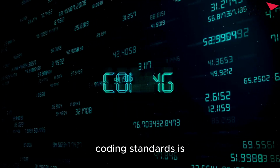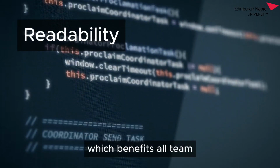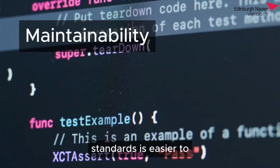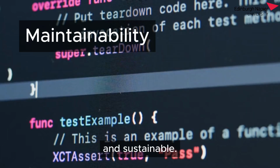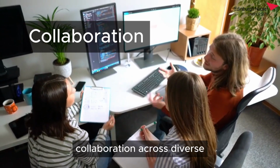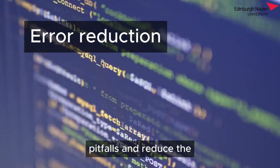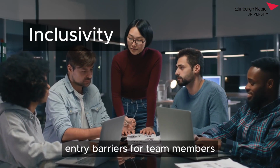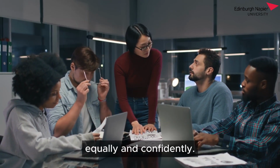Adhering to consistent coding standards is valuable for several reasons. Clear and consistent code is easier to understand, which benefits all team members regardless of their background or experience level. Code that adheres to standards is easier to extend, refactor, and debug, making long-term maintenance efficient and sustainable. Coding standards help ensure that teams write code in a similar style, making collaboration across diverse groups more effective. By following best practices, developers can avoid common pitfalls and reduce the introduction of bugs into the codebase. Standardized coding practices reduce entry barriers for team members from different backgrounds, ensuring everyone can contribute equally and confidently.